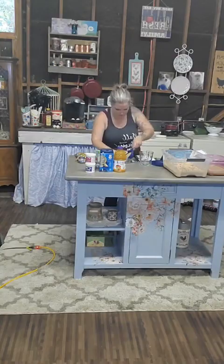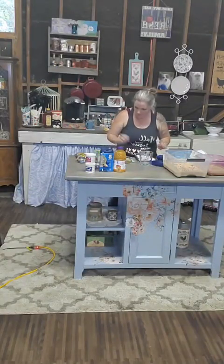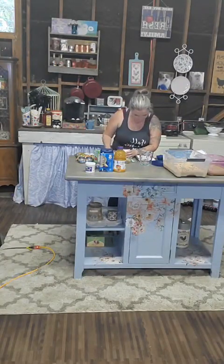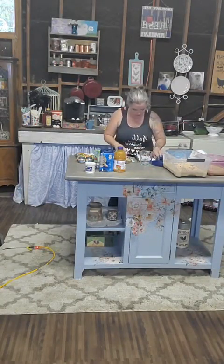Okay, so that's what I'm going to do. We've got that. And then for the vitamins, I got these at PetSmart. Actually, Whitney got these at PetSmart. She was helping me gather all the supplies.